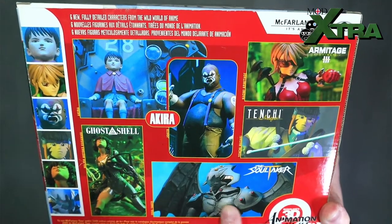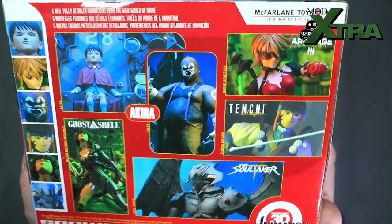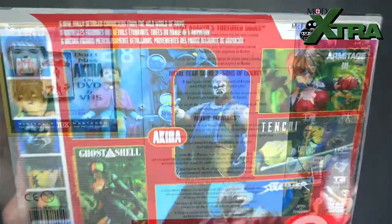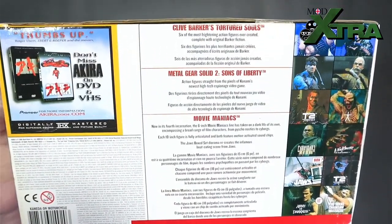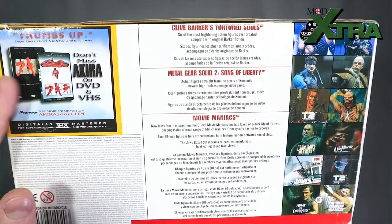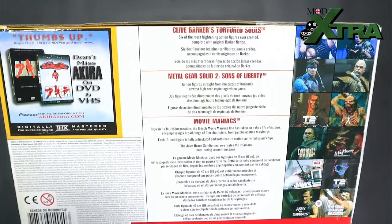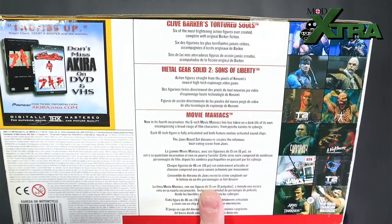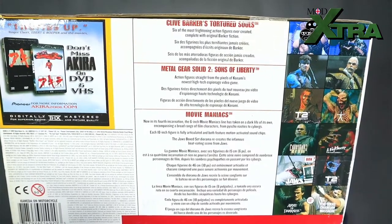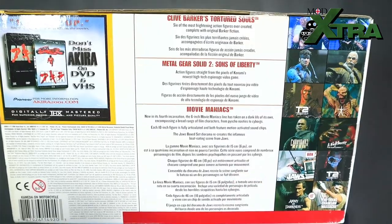Ghost in the Shell, The Soul Taker, Tenchi, and Armitage 3. So just advertising more of the wave. Then the bottom, advertising the DVD and VHS release of the film. I mentioned that earlier, actually. I've got both those editions, the tin and the DVD, because, you know, why have one when you can have two, I suppose. And then just advertising some of the other McFarlane lines that were available at the time. Clive Barker's Tortured Souls, not really a horror guy, me. Metal Gear Solid 2 and Movie Maniacs.